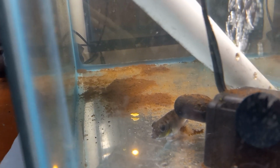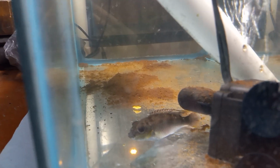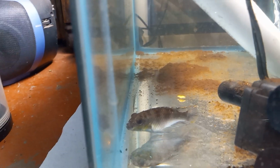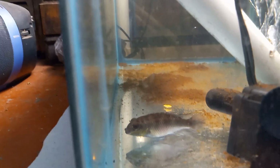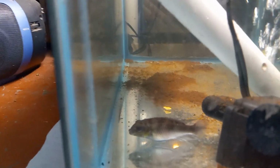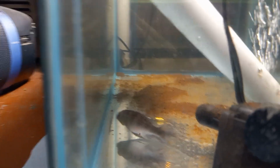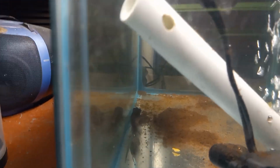He's got two swollen eyes. He has not been eating. His stomach is not looking great. I believe he has an ulcer on his stomach, and his color has faded, showing you that he's really in bad shape. Usually, I got him in this quarantine tank because I've had him for a while. I just don't have the heart to really get rid of him, which I probably need to do because he's not going to make it.